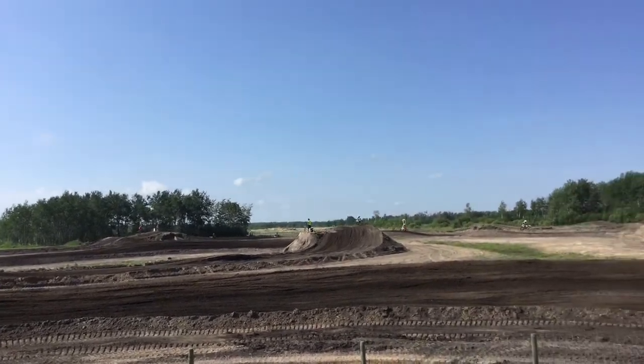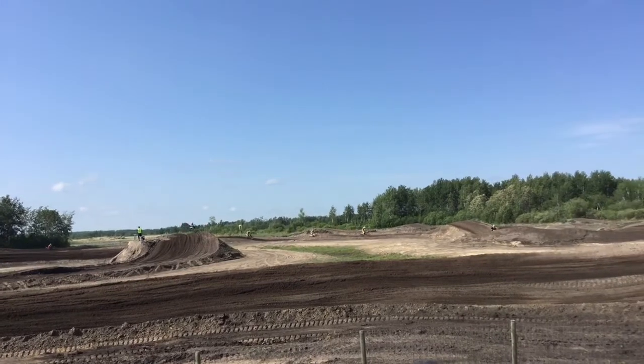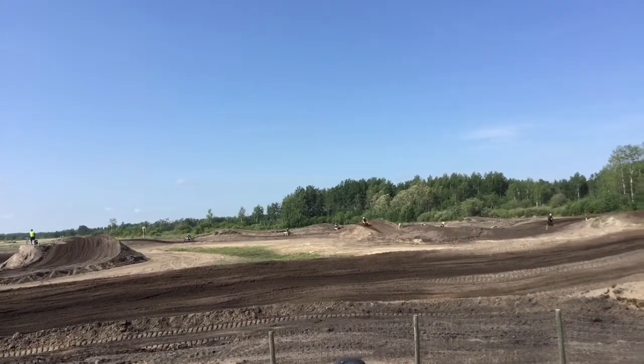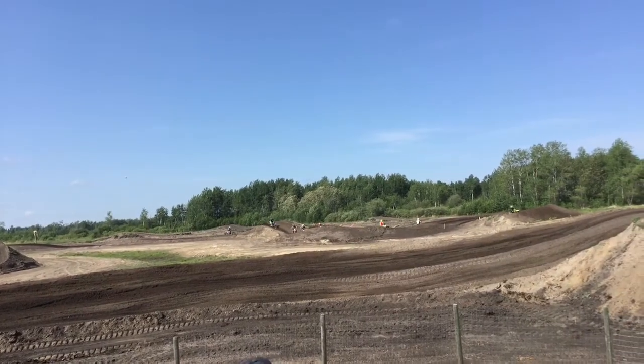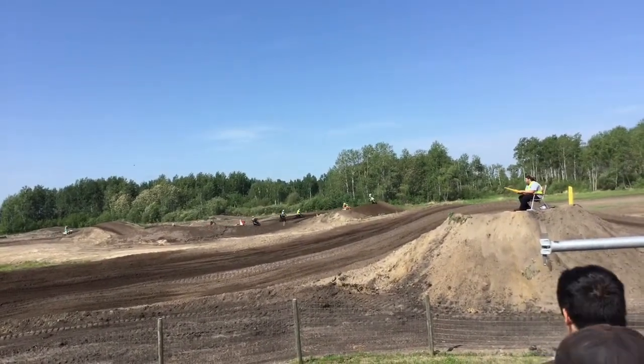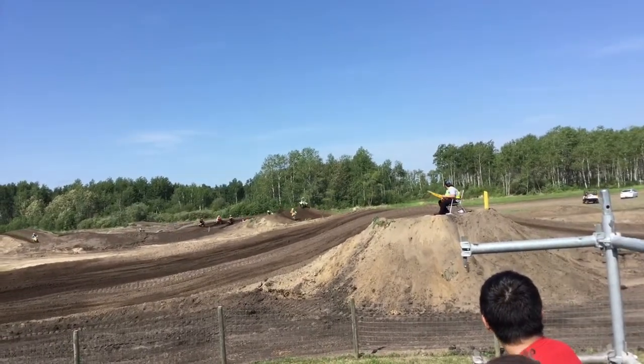Roger Lavoie communicating with his flaggers to position themselves according to the best advantageous viewing position for the spot that they're patrolling. First lap being led, and a sizable lead on the first lap.